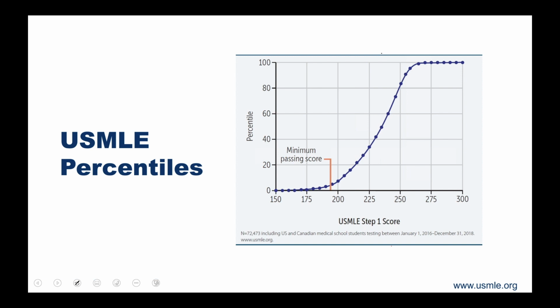Here again is the percentiles curve. They published the data, and we actually graphed it out as their actual curve. You can see that the 194 is roughly at the 5th percentile. The average at 230 would give you the 50th percentile, and then 250 roughly puts you at 1 standard deviation above the mean. And most of the time, we don't really see any scores higher than the mid 270s. At that point, you're well above the 99th percentile.